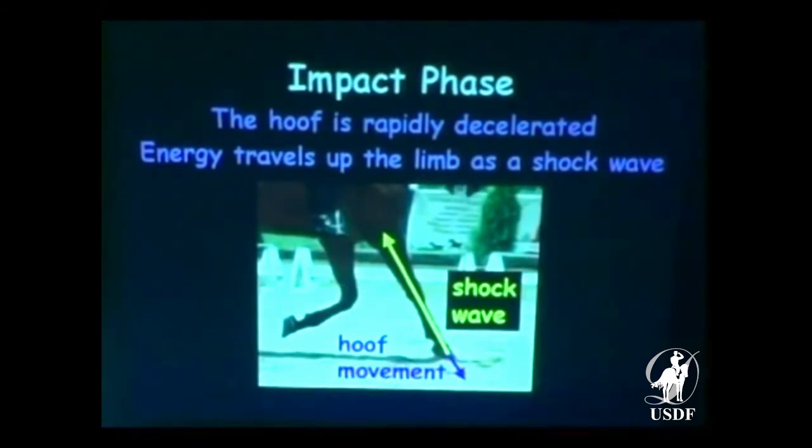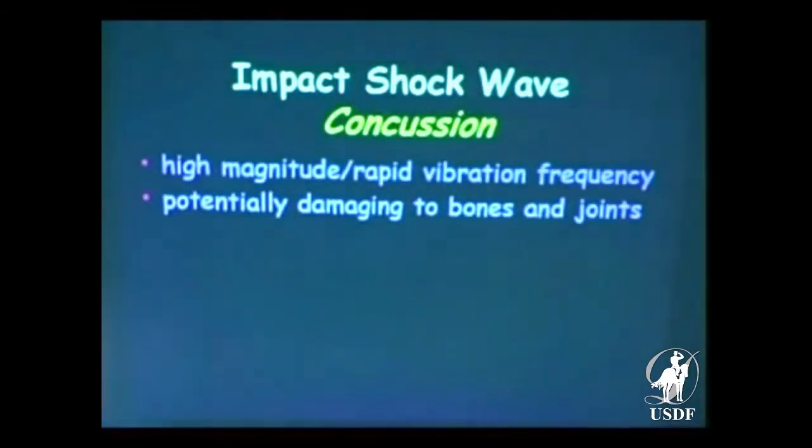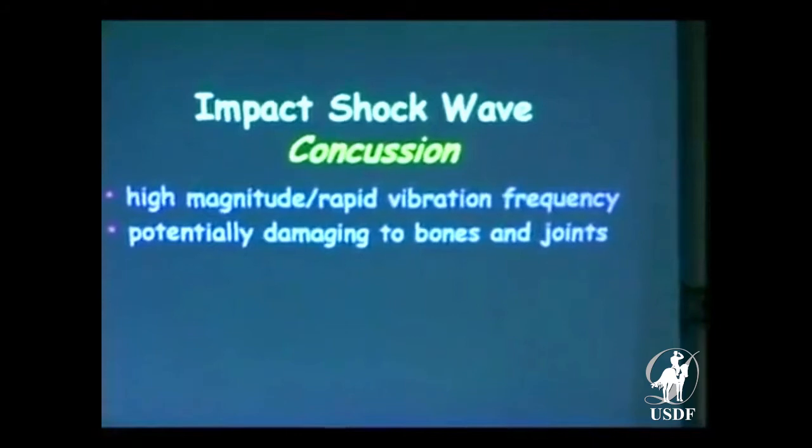And as the foot is decelerated, we get this shock wave traveling up the horse's leg. And that shock wave is what we know as concussion. So the shock or concussive wave has a high magnitude and a rapid vibration frequency. And those characteristics make it particularly damaging to the hard tissues in the horse's limb, so to the bones and the joints. So the impact phase is very important in relation to injuries of the bones and the joints.